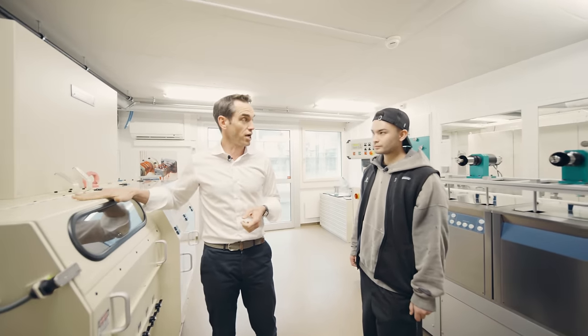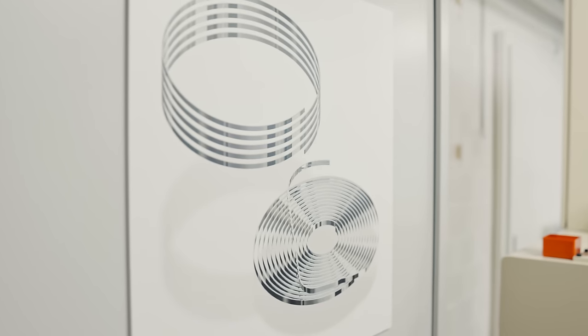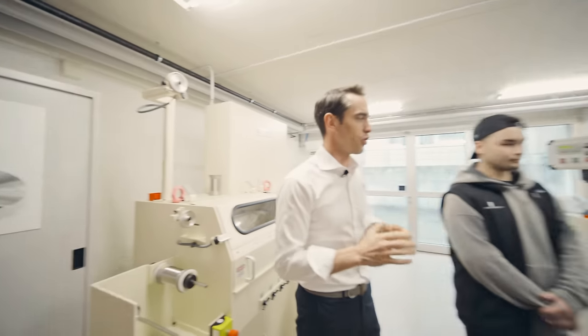But when the wire comes out of this machine, it's still round. And as you can see here on the picture, it has to be flat. So how do we do it? First, we go into the washing machine.